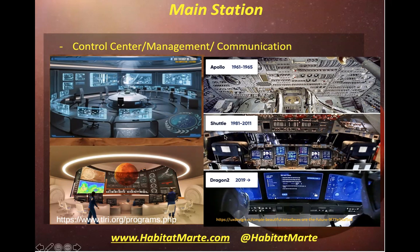multitasking resources. Also, it's interesting to compare how the panel of the space vehicles presented an evolution over time. Also the Apollo panel, also the shuttle panel, and more recently the Dragon capsule that traveled to the International Space Station. And in the Dragon capsule, it's possible to see a multitasking screen with multitasking resources. And this probably will be the same resources that will be operating on a Mars station.